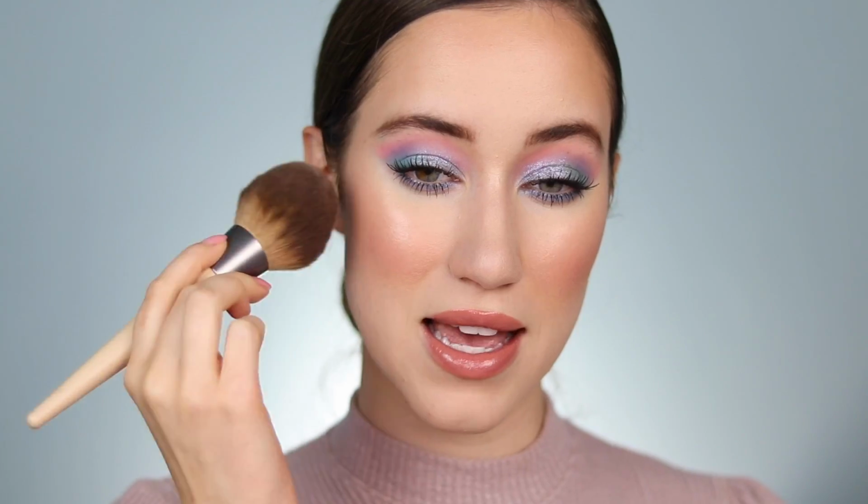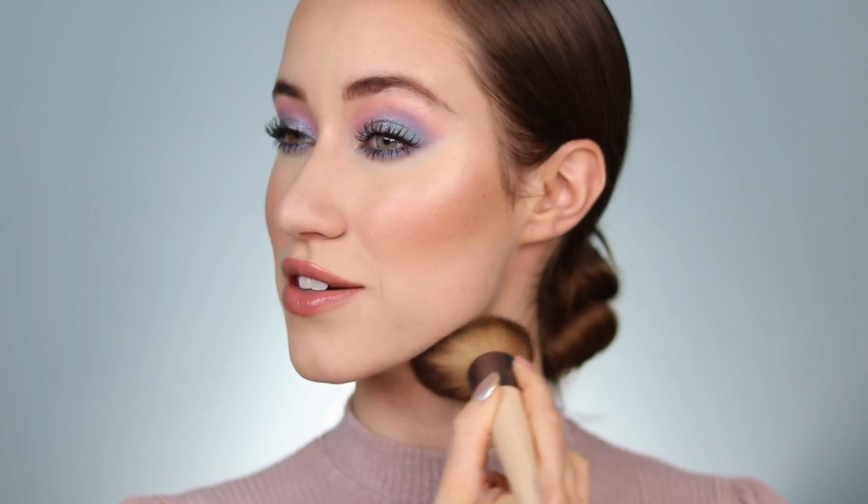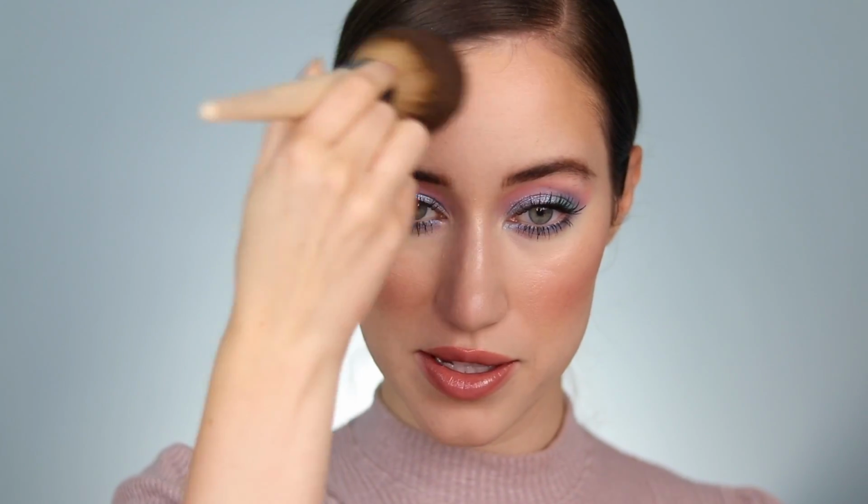Let me make sure that there's not anything else I'm forgetting. So I am actually going to take a tiny bit of the Hoola Light Bronzer. You can see how well loved that is on a big brush, and I'm just going to use this to lightly set the bronzer, even though both of them are meant to be dewy. I felt like I needed to lock it in a little bit with something. Guys, that highlighter actually I'm very impressed with. I hope it doesn't break me out.